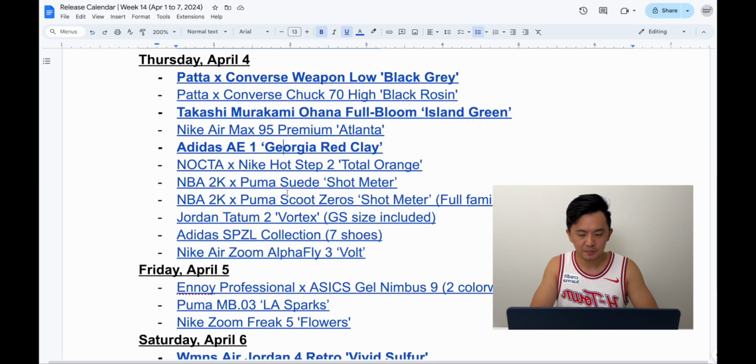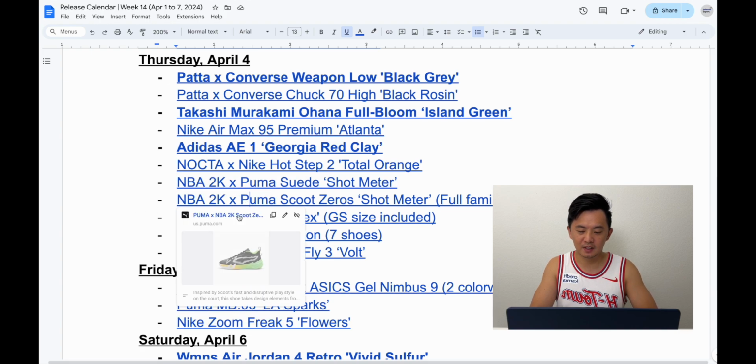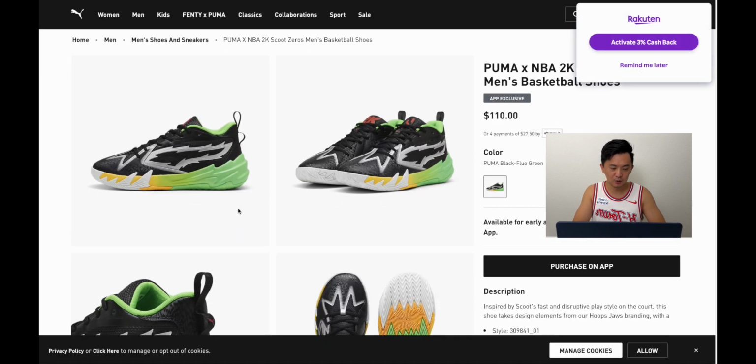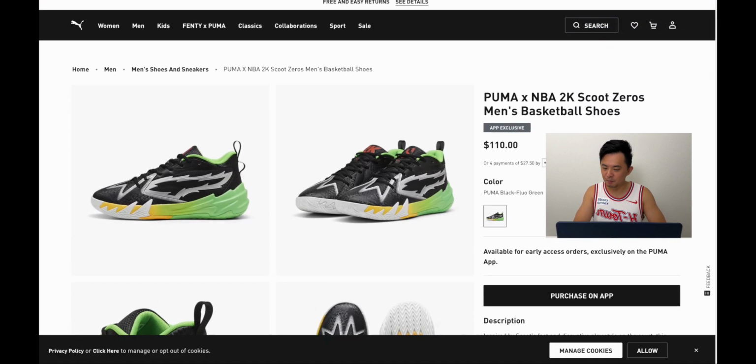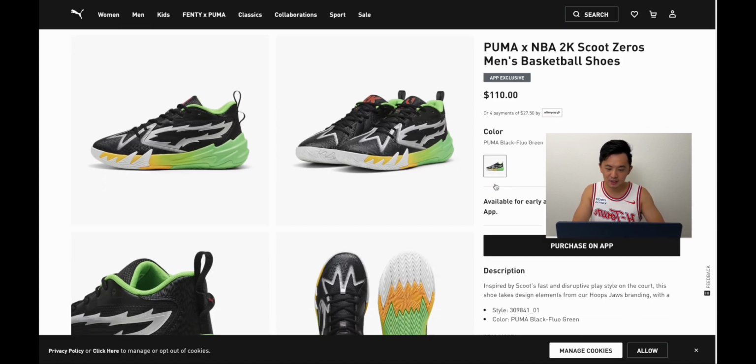Moving on, this NOCTA Hot Step. These already dropped a few weeks back as a shock drop, so we don't need to talk about that. Now, NBA 2K is dropping 2 pairs of Pumas. This is with the Scoot Zeros, so Scoot Henderson's first signature shoe. And once again, every brand is trying to get you to download their app. So this is an app-only purchase.